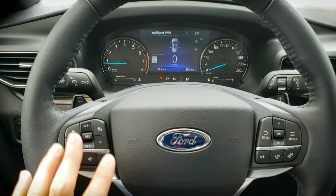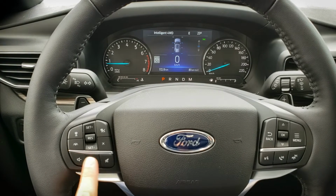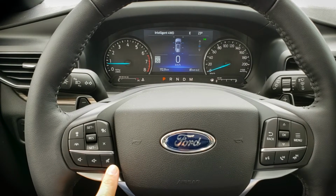Moving down the steering wheel here, let's start off on the left-hand side. At the very bottom here, we've got our mute button, so we can either turn the volume up or down, or we can mute it by pressing this button here.